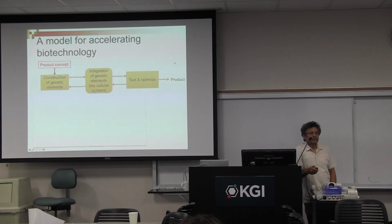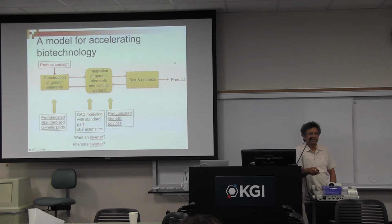So synthetic biology is a model for accelerating biotechnology. You have a product concept, from where you have a conceptual construction of genetic elements, and then making those very cheaply. You integrate them into cellular systems, test and optimize, and you then make a product. And in between, you have all kinds of computer modeling and things like that, the resources for which are also available totally free.